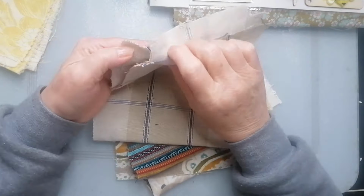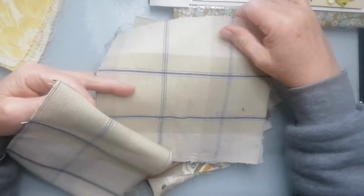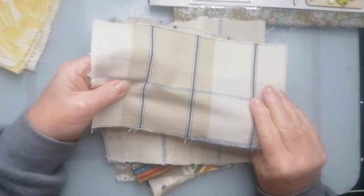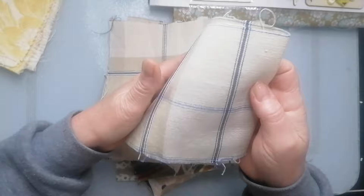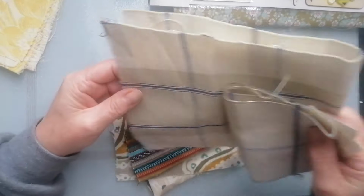I can't remember. I had a quick look last night, but I was doing the tea for everybody, and I didn't really pay a lot of notice. That's nice. I like that. Don't think that's linen. Doesn't feel like linen anyway, but nice piece.